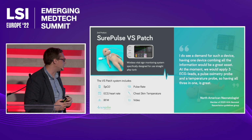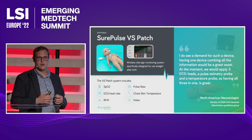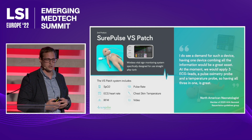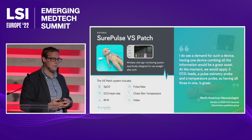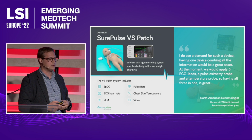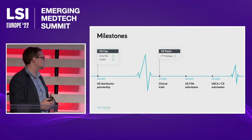It measures oxygen saturation, pulse rate, ECG, and temperature. It uses video recording for the purposes of audit and training, and also interfaces with respiratory function monitors. So this is a complete resuscitation package for extremely premature infants. And again, it's designed to give clinicians everything they need to manage these babies in the best way possible.